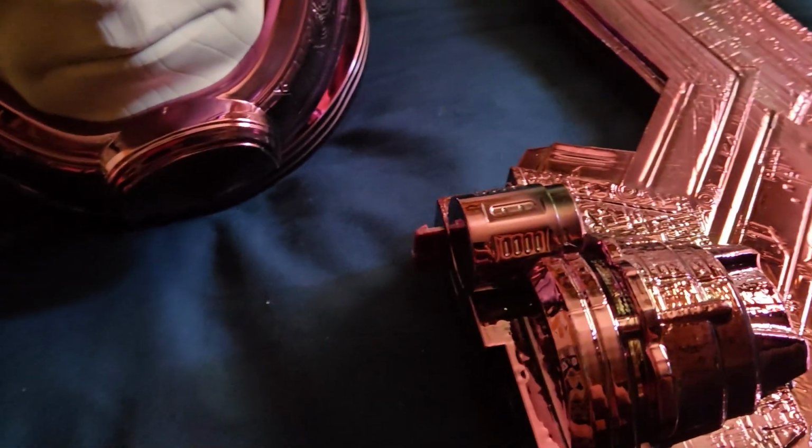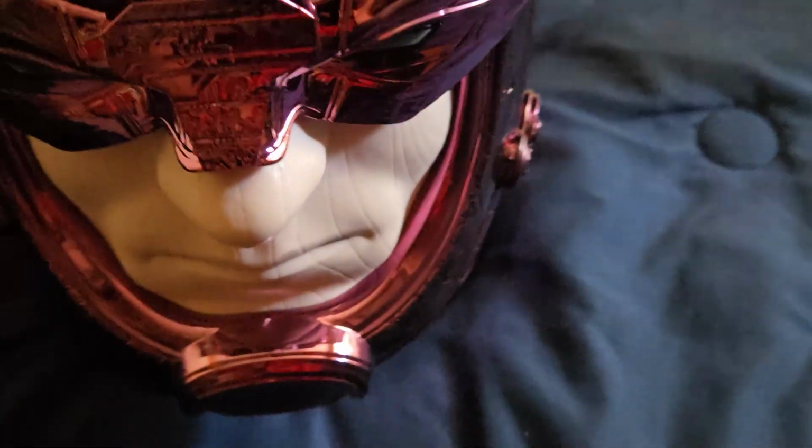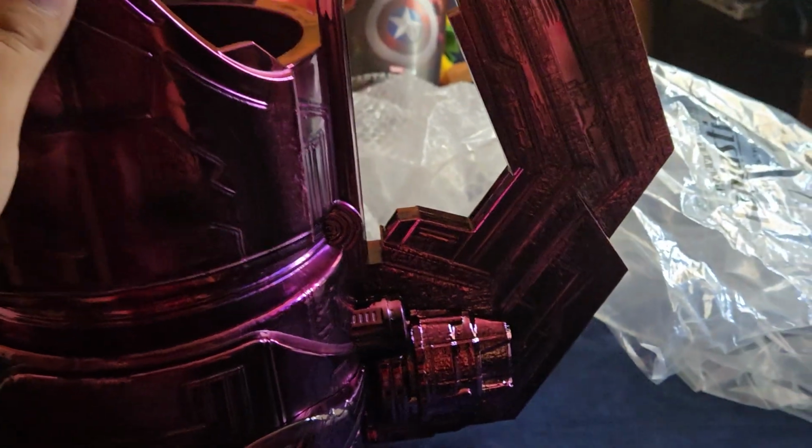Alright. So I'm assuming it goes like this. I think I need two in my hands. Alright, but here he is. Galactus. His big old head. This is where you put your popcorn. But this is the instructions. The instructions come inside the popcorn bucket.